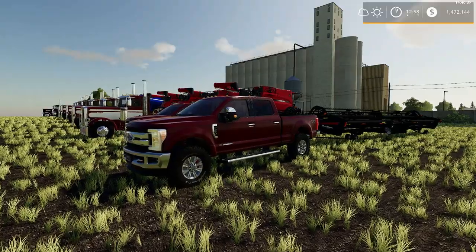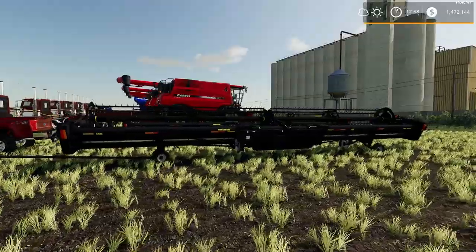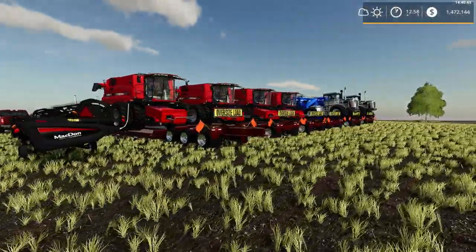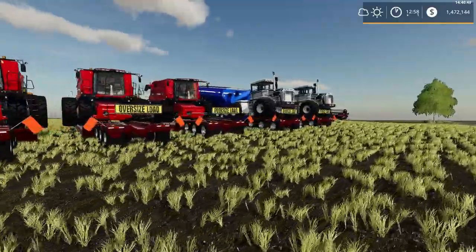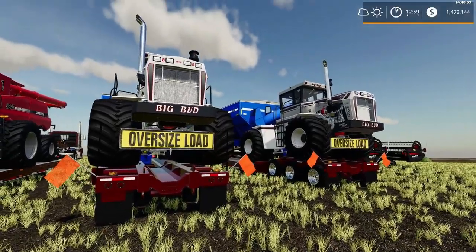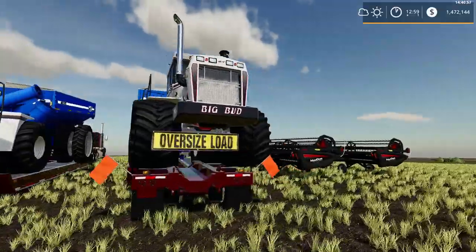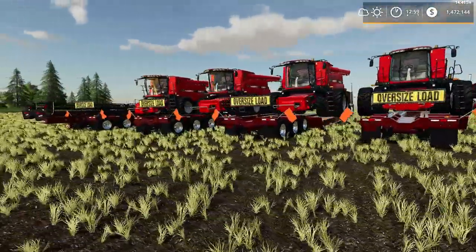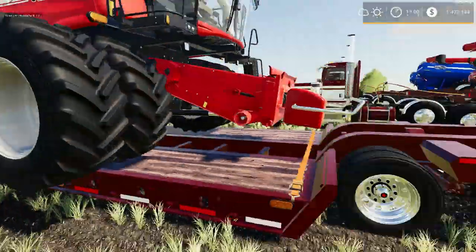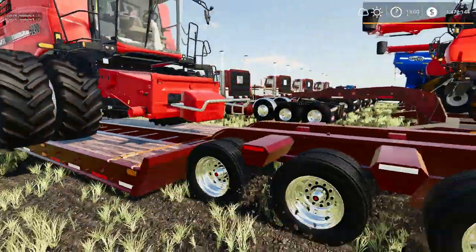So we have a 4 combine crew here, 4 45 foot MacDon draper headers, and 2 grain carts, of course, powered by none other than the Big Bud 600s. So let's get this crew on the road. Second truck a running.